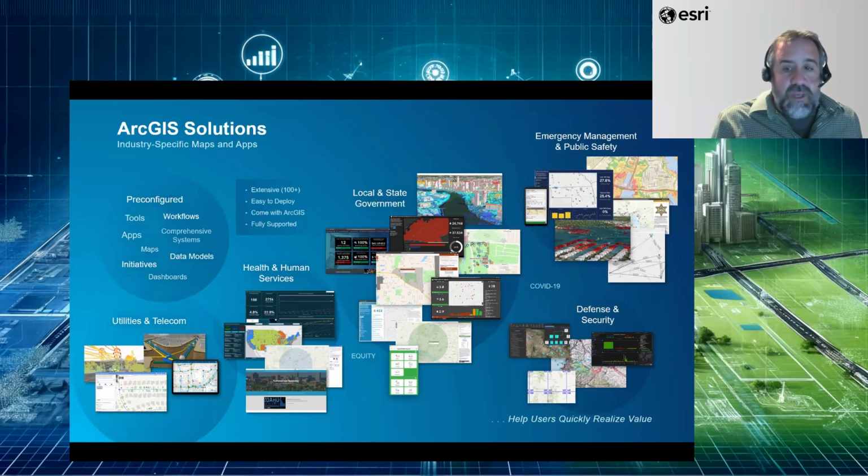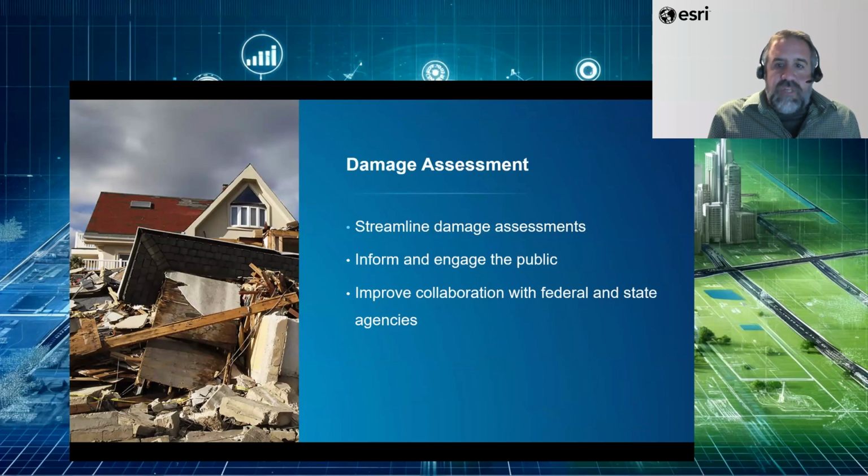So you may have heard some of my colleagues talk about some of these solutions if you've attended some of these previous webinars around asset mapping. I'm on the public safety team where we help with emergency management solutions. I'm going to talk about damage assessment, but we have other solutions that are geared to other workflows within the emergency management realm as well, if you're interested. Okay, but for today's purpose, we're going to focus on damage assessment.